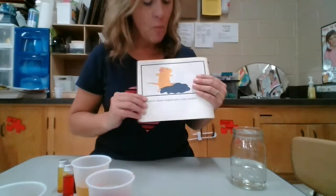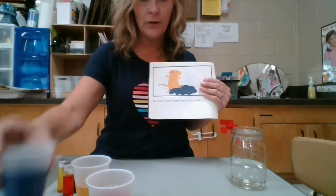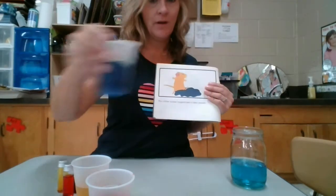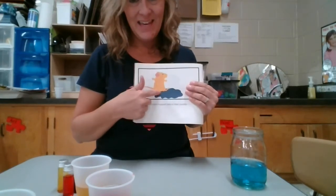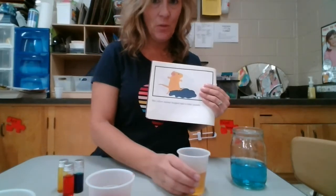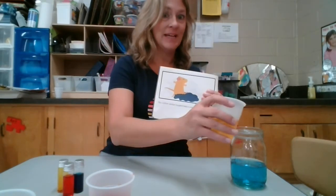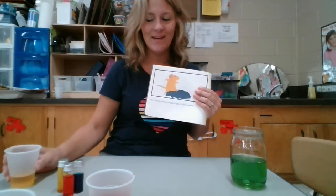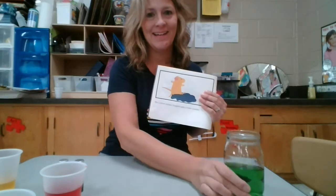The yellow mouse jumps in the blue puddle. So let's make this our blue puddle. I'm going to add some blue. Okay, that's our blue puddle. Now we're going to add the yellow. What color is it going to make? Do you remember? Let's see if you remember. Whoa, look at that. What color did it make?